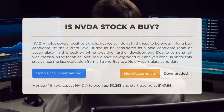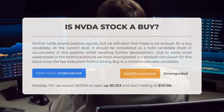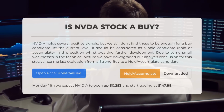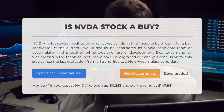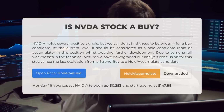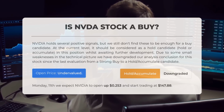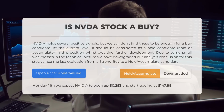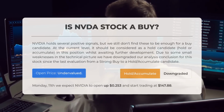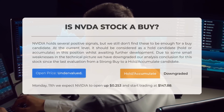Is Nvidia stock a good buy? Nvidia presents several positive indicators. However, these do not entirely warrant a recommendation for purchase at this time. Currently, it is advisable to consider it a hold or accumulate in this position while waiting for further developments. Due to some minor weaknesses in the technical analysis, we have adjusted our assessment of this stock from a strong buy to a hold or accumulate recommendation since our last evaluation.